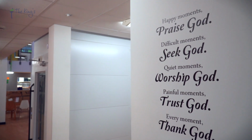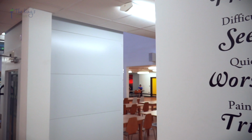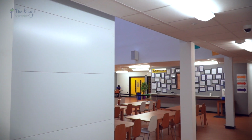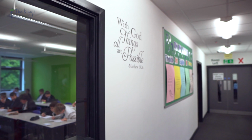If you're applying for a faith space, you must still complete the portal application with your local authority. However, the application for the faith space comes directly to our school. We then consider those as well as the open spaces, and the faith spaces are allocated before the open spaces.